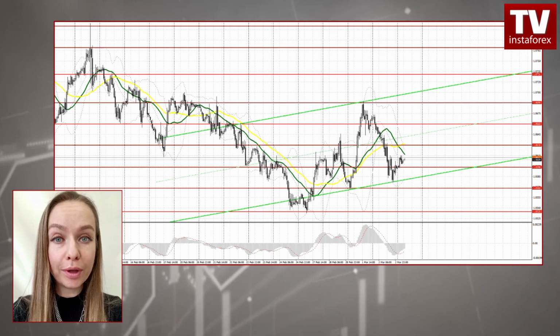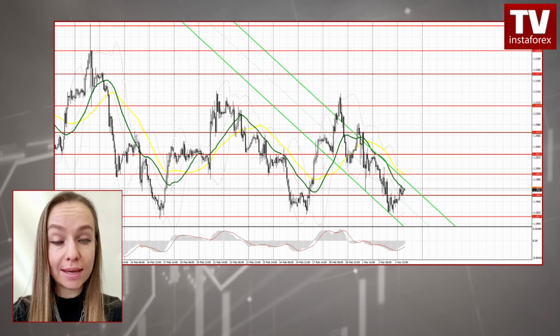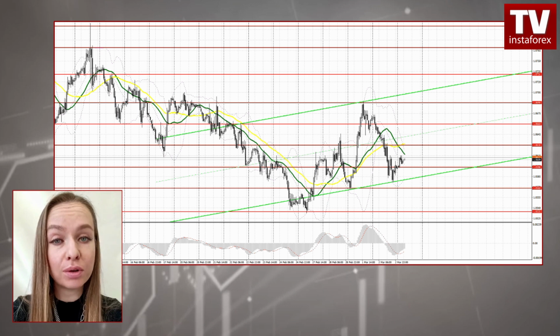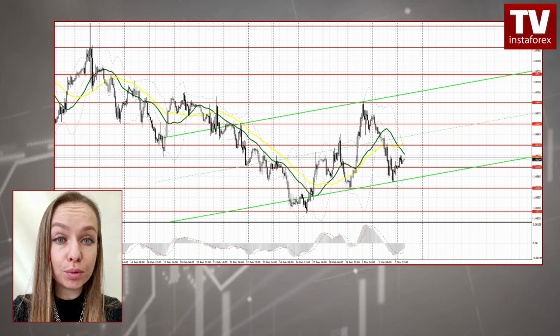Yesterday, both the euro and the British pound extended losses against the US dollar. Data on consumer prices in the euro area was the focus of market participants. Headline inflation in the eurozone fell to 8.5% in February, down from 8.6% the previous month. The reading was well above the 8.2% forecast from economists.